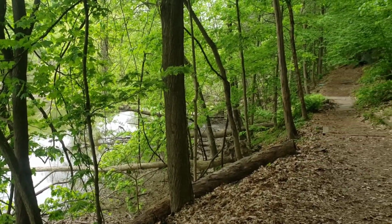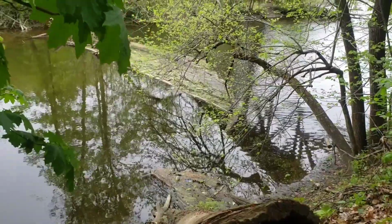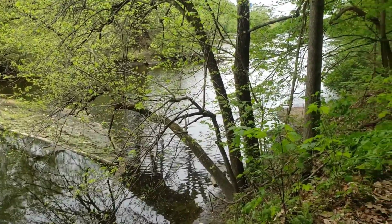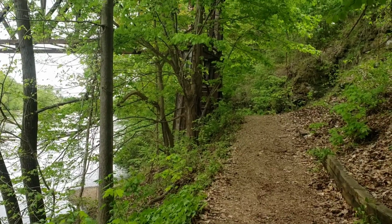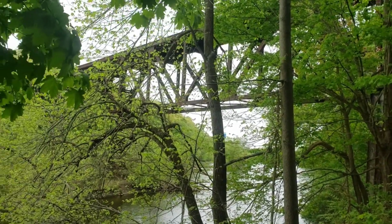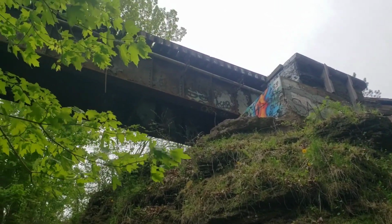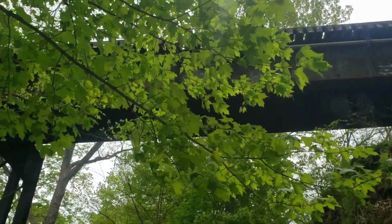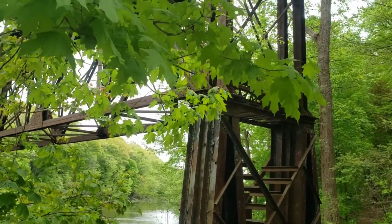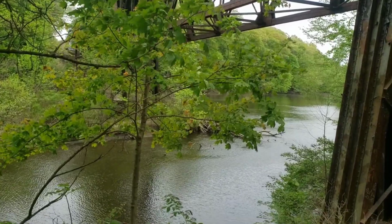And here we find one of Mother Nature's water slides. Here we are coming up upon the old train trestle. This thing is massive in size.